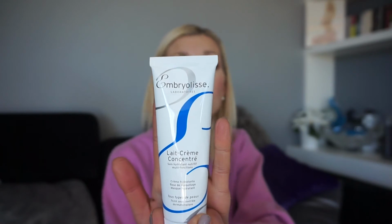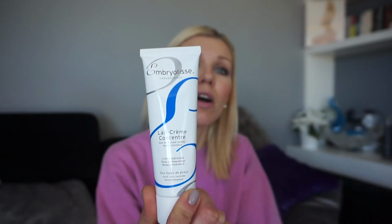Now, if you have dry skin and you just want to avoid a lot of products before you start your foundation, I think this product combines a moisturizer and a great primer for foundation. This is the cult product, French pharmacy cult product, Embryolisse. I hope I pronounced it correctly. This has been on the market for probably over 60 years. The first time I found out about this cream, it's a very thick, very moisturizing cream for dry skin. They also have a light version, but this one is the more dense version. Well, dense, I mean it's in a tube, obviously it's not that dense.